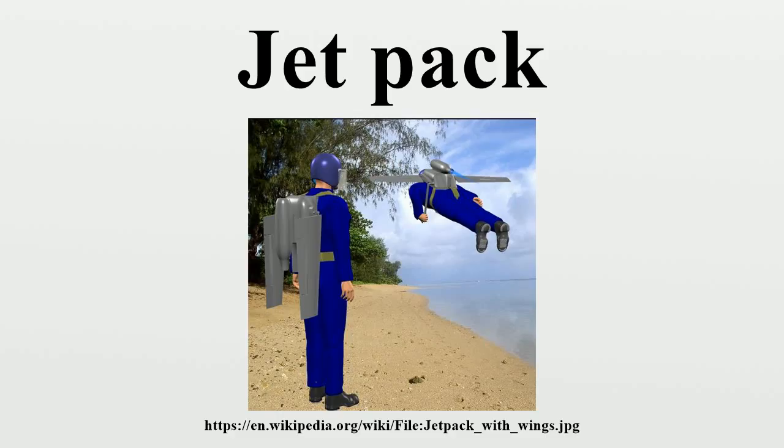These circumstances limit the sphere of the application of rocket packs to very spectacular public demonstration flights, i.e., stunts. For example, a flight was arranged in the course of the opening ceremony of the Summer Olympic Games 1984 in Los Angeles, USA.